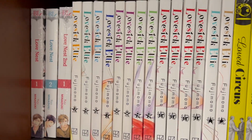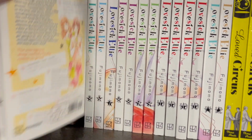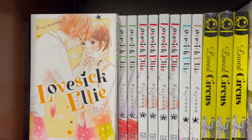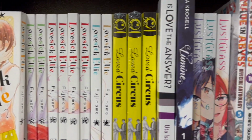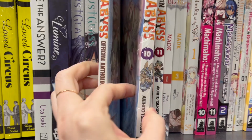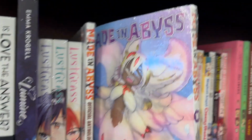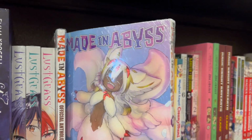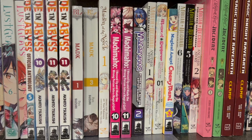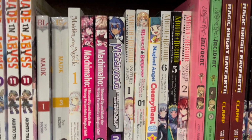Next shelf here, some more romance. This one's Lovesick Ellie. A lot of these titles I may not have read yet, but the titles themselves sound familiar, so I'm pulling them out, maybe to help myself remember to check these out later on. And look, Made in Abyss, wrapped in plastic because it is definitely more mature content for sure.